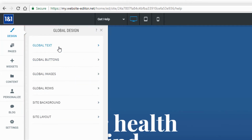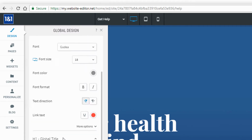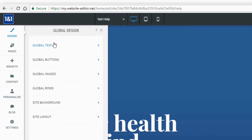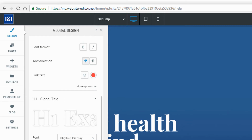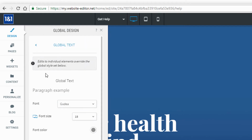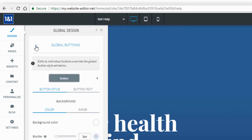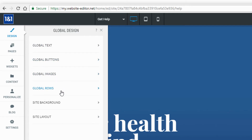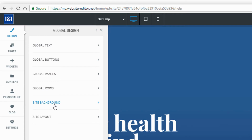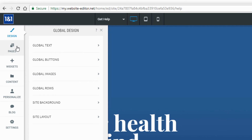build your site. So under design, there's a number of global design options, like you can change text options, and this is going to affect the entire site. So this is like your main text. You can change, looks like different heading texts that are used throughout the design. So one change here will change everything on your site. You can change button design throughout your site. You can change images. You can change the row settings throughout your site. Site background, and then site layout has settings as well.